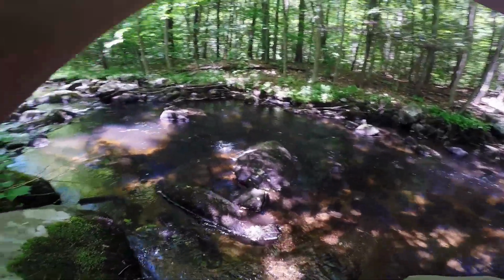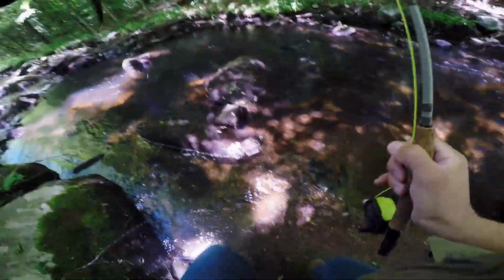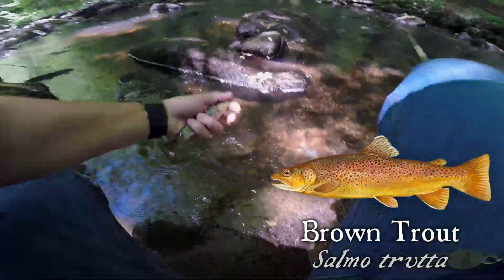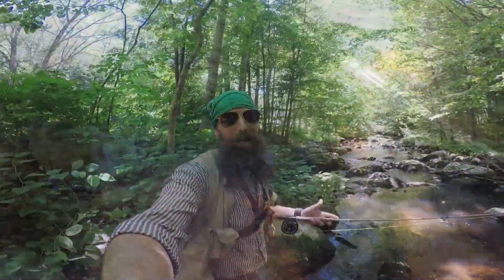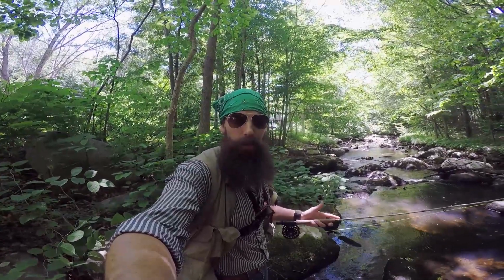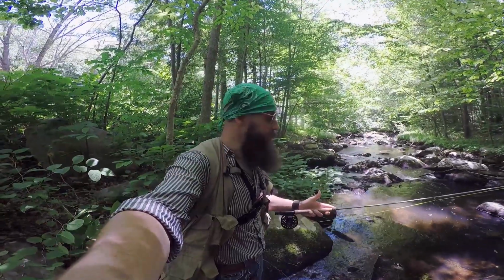Got one. Oh, look at this. We're gonna put him in the net here. How about that, guys? A beautiful little jewel of a brown trout out of this little pool out here. Just an exquisite little fish.